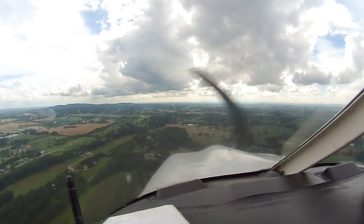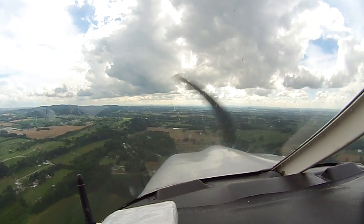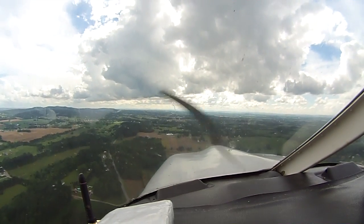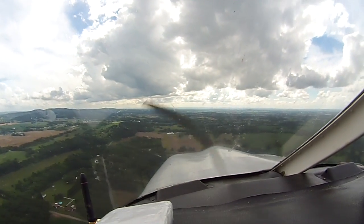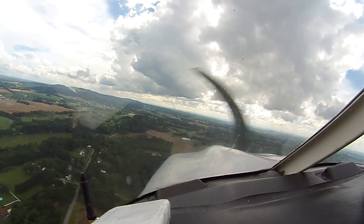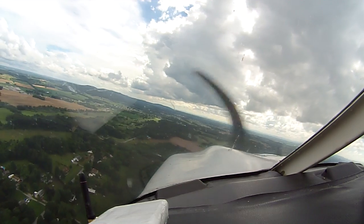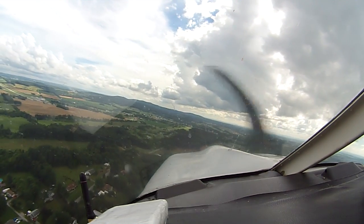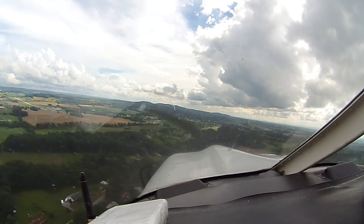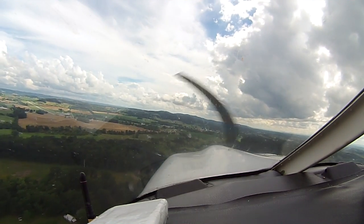Let's try a soft field approach and landing. Forget about the what and why, just go right into the how. Do what you're saying and say what you're doing. Okay, so we're going to do a soft field landing. We're going to keep the runway in sight over there. We're going to turn base to final. We're going to do our final pre-check. We have mixture, prop, full, landing gear down, 3 green. And we're coming in for landing.